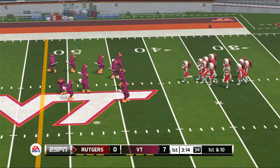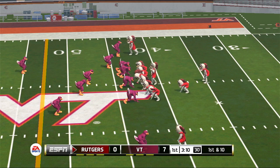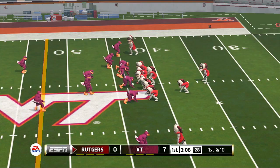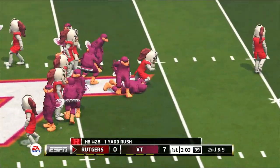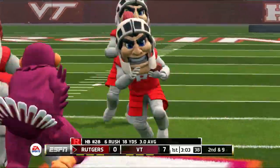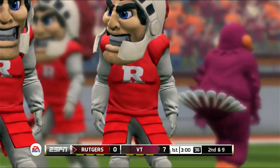First and 10, ball on the 42-yard line. Dog four! And he gets a yard on the run. That brings up second and 9.